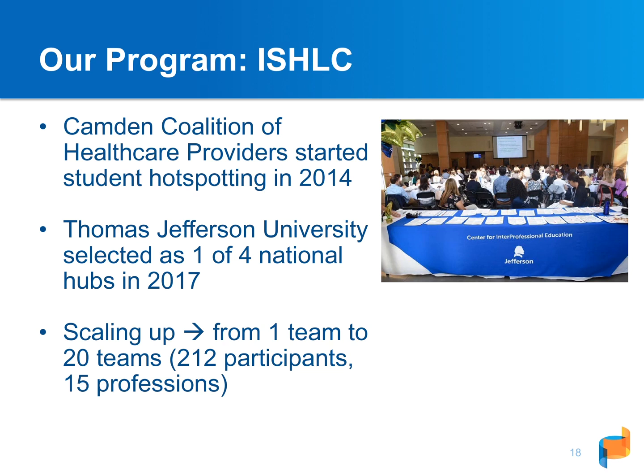In planning for this expansion, we wanted to create a new plan to evaluate the impact of the expanded program at Jefferson, and also begin to think about ways to capture the impact of the program at all of our participating hub institutions.